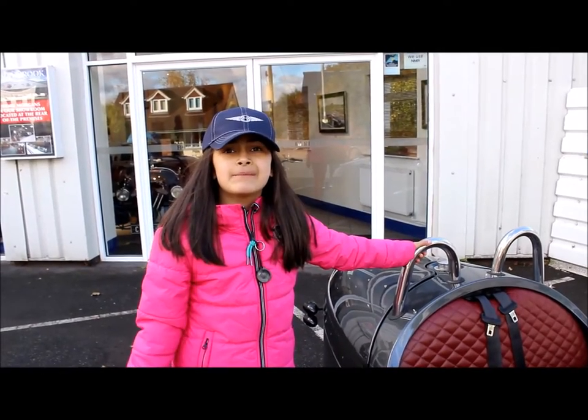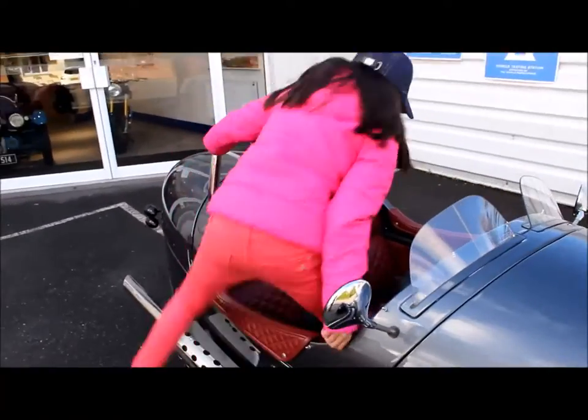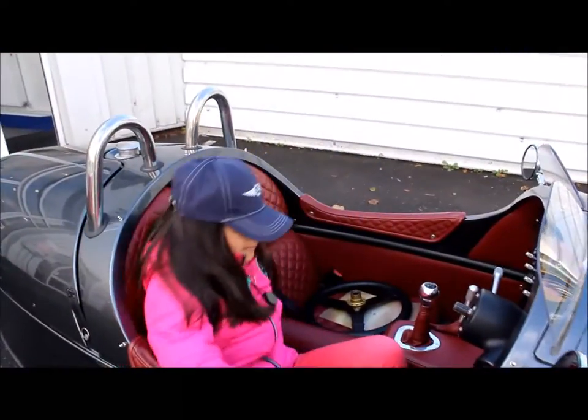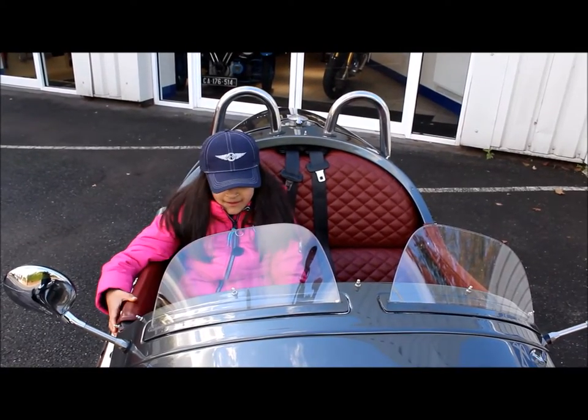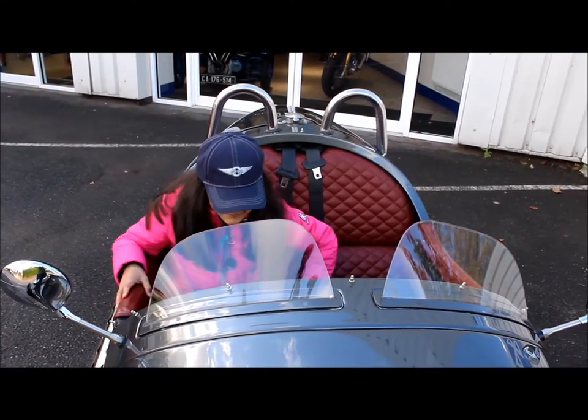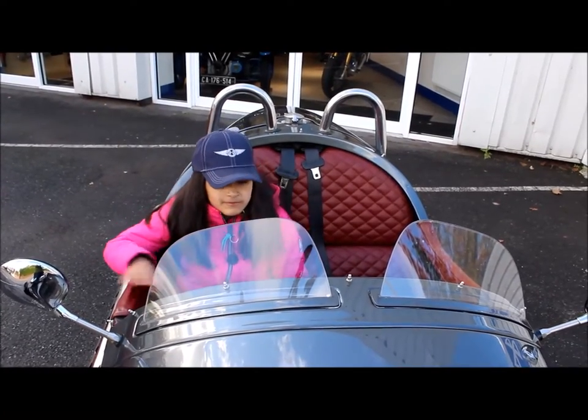Let's get in this mind-boggling three-wheeler. Right. Oh my gosh, this is so cool. Oh my gosh, this is so cool. I really like this car. I'm actually sitting in a Morgan three-wheeler.